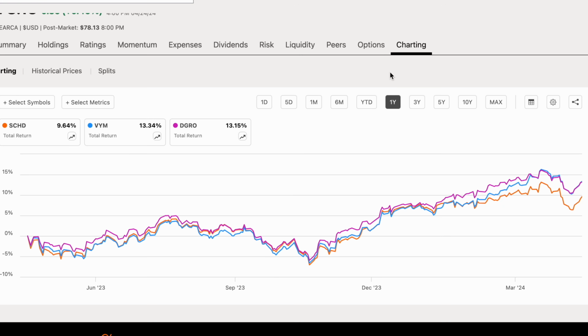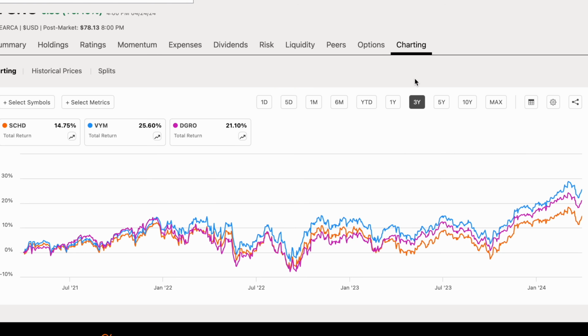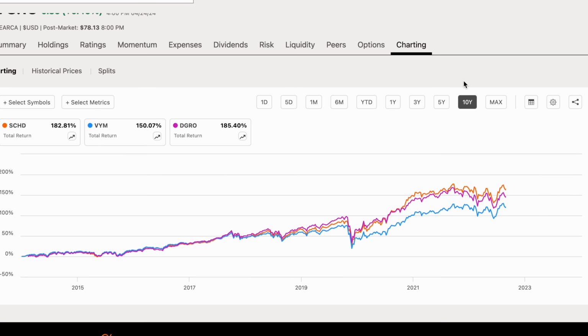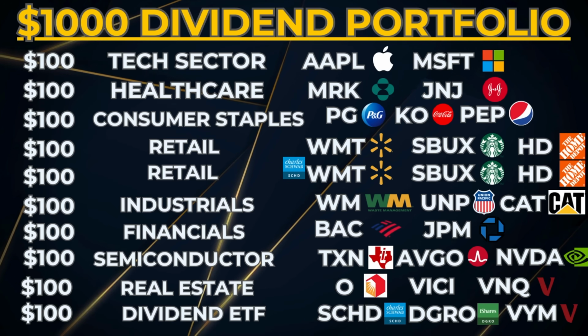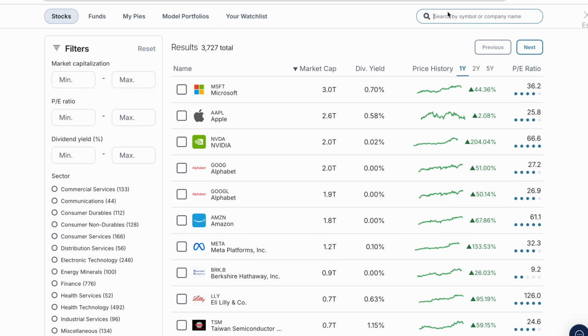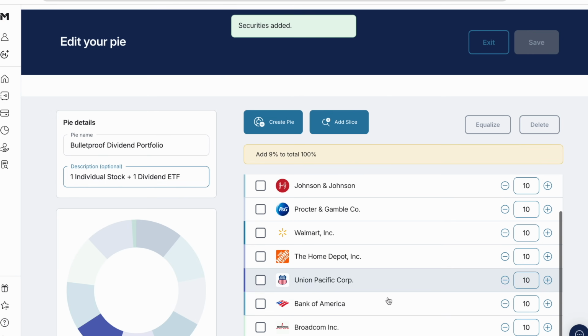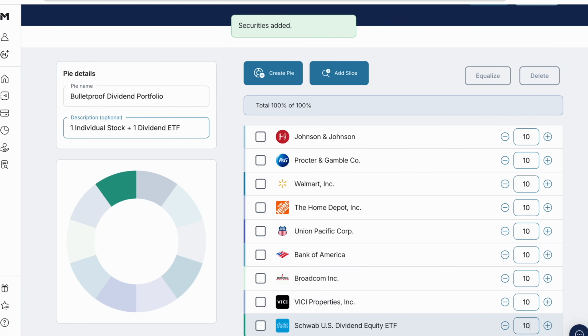All three of these ETFs are going to have great starting yields, a long track record of returns, and companies that pay dividends of high quality, which will make our portfolio truly bulletproof, since adding in an ETF like one of these really makes your portfolio diversified, high yielding in nature, and will produce healthy returns well into the future. So I'll choose SCHD for our last $100.